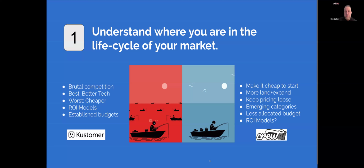You can go into a blue ocean market as well, obviously, especially we're seeing that a lot in AI right now. That brings with it its own opportunities, less competition, probably lower thresholds for what people expect from your product, but also some challenges, which you have to spend a lot more time actually building out things like business cases and ROI models and everything like that, but they're a little bit different.